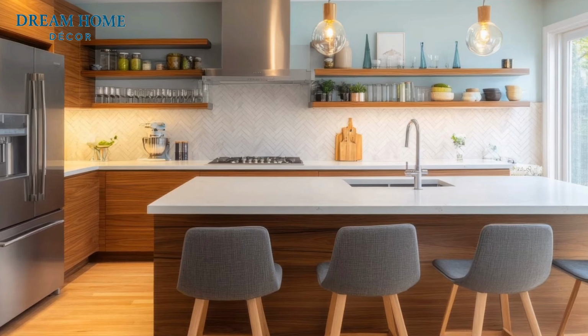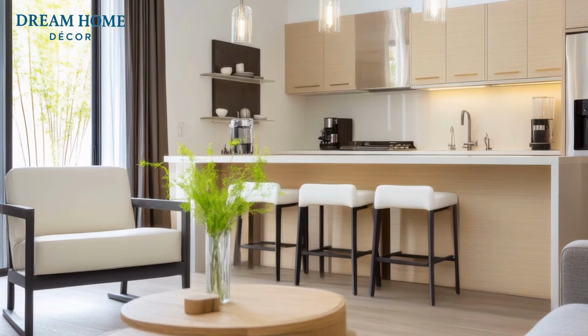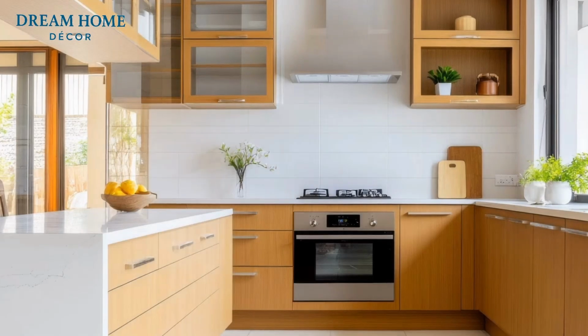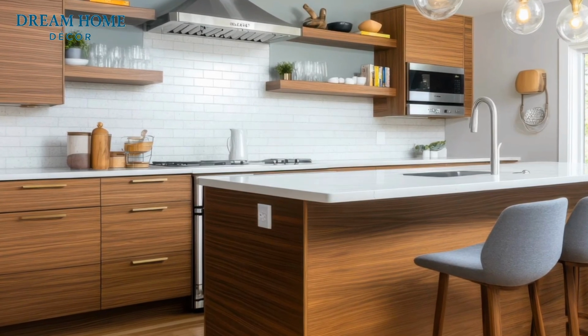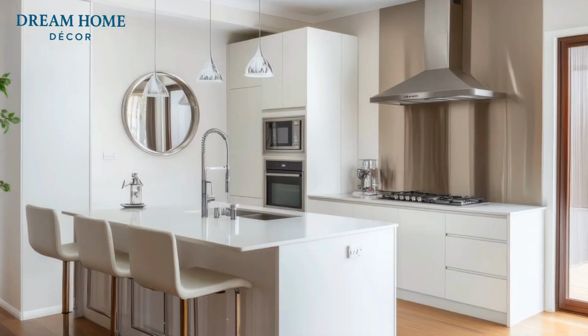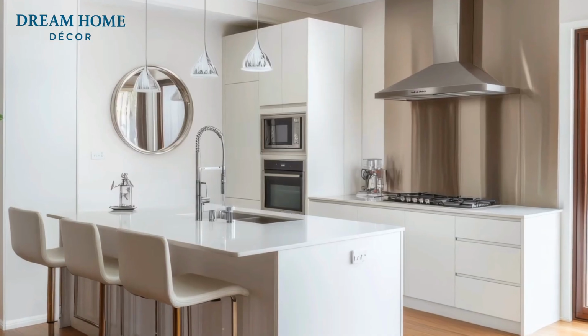Let's talk about something important. You don't need to spend much to have a beautiful home. That's right. Good interior design isn't about how much money you spend, but how creatively you use what you have. Even inexpensive or budget-friendly decor items can make a big impact when placed thoughtfully and styled with care.